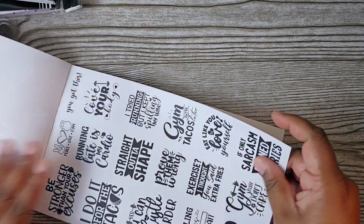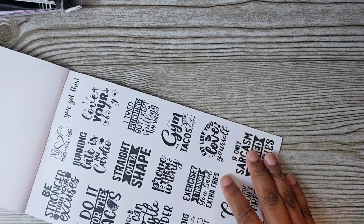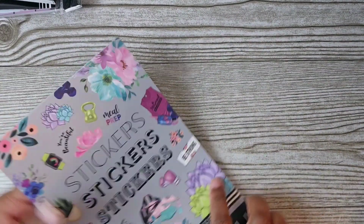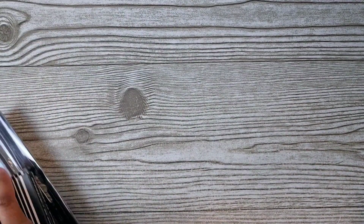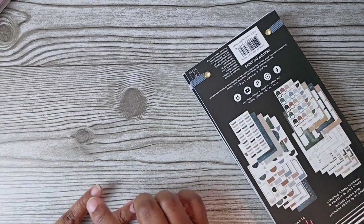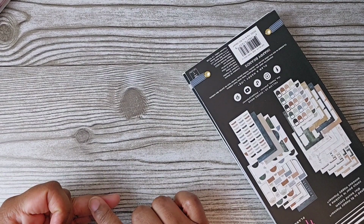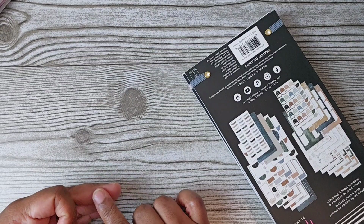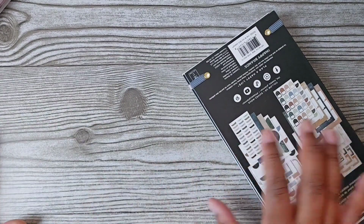And these are some gym quotes or fitness quotes. Gym now, tacos later. So that is what I got from Live, Love, Posh. And now let's get into the last bit of Happy Planner stuff. Now with this order, I also had the Softly Modern Planner, Softly Modern half sheets and the Softly Modern sticker book, which I ordered for the giveaway. So I already had to open the box.